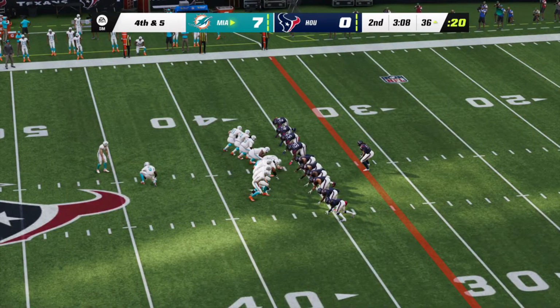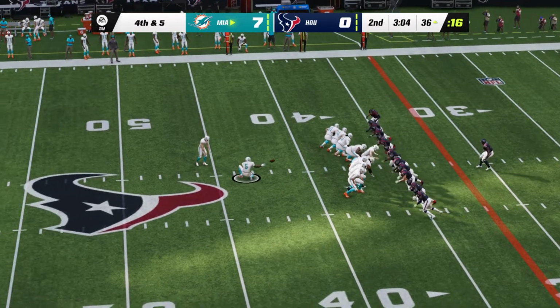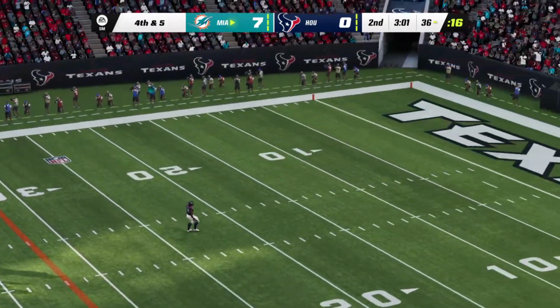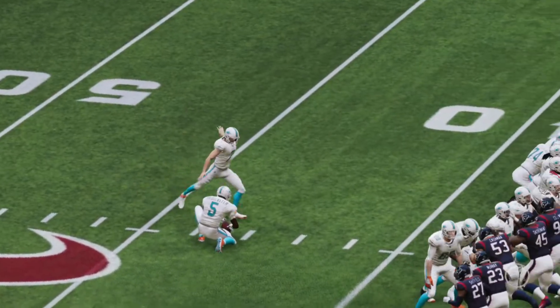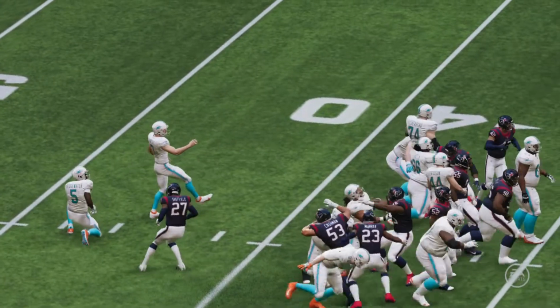So 4th down, Tua departs, and on is Jason Sanders and the Dolphin field goal unit. And he missed it. It's no good. And this will remain a 1-touchdown game.